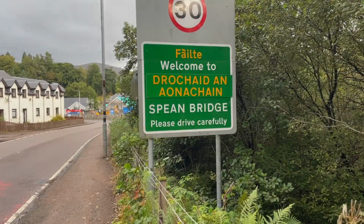Anybody know Gaelic? Read that to me. Hi everybody, I've made it to Spean Bridge and the Smitty House. This is going to wrap us up for the day, and I'm going to make this quick because it's real noisy out here on the road.